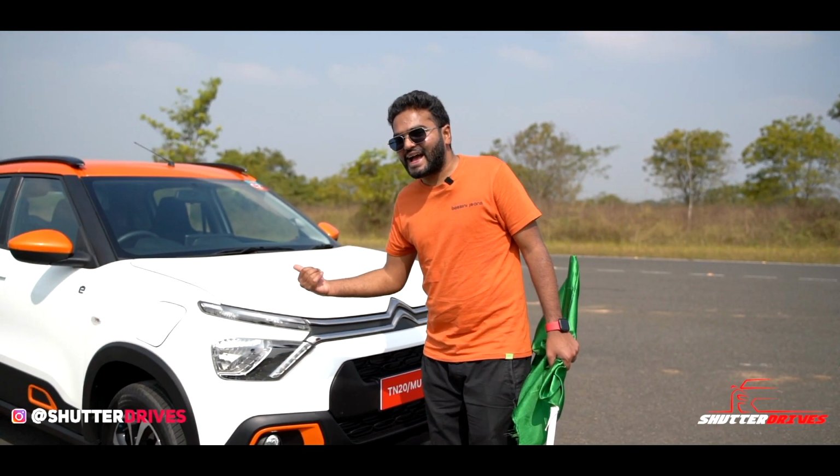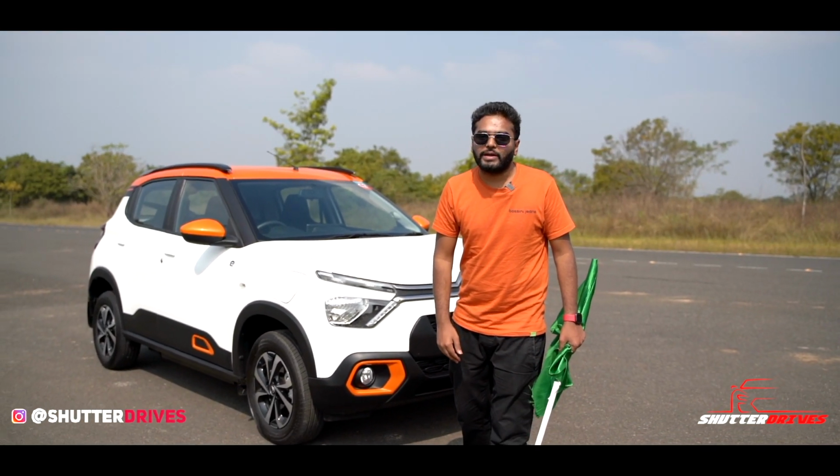Citroen brought in the C3 very quickly, and with localization levels up to 90%, it was a very promising contender in the hot compact SUV segment. But Citroen is the only manufacturer in India to get an EV counterpart of their ICE car within 6 months after the launch. And that's what separates them from the rest. This is the byproduct of it, the EC3, as the French car maker likes to call it.